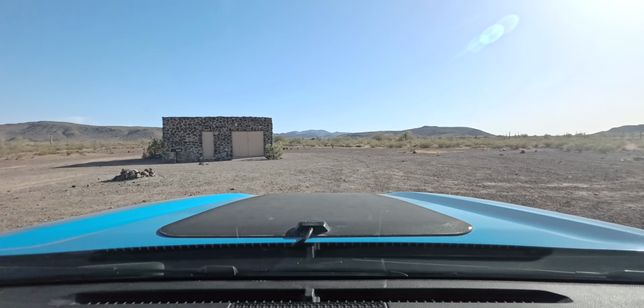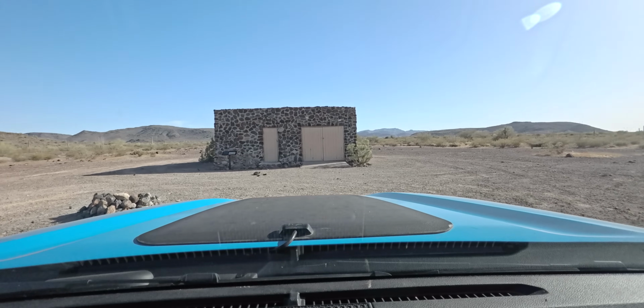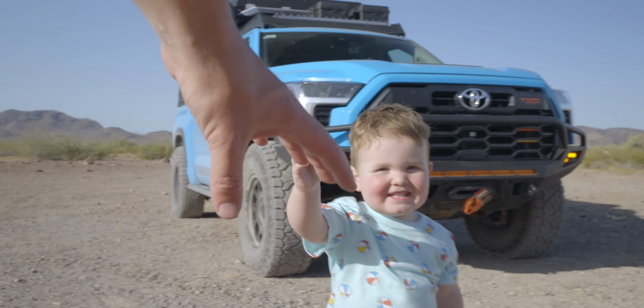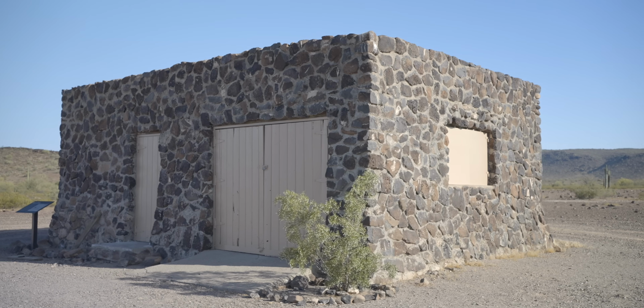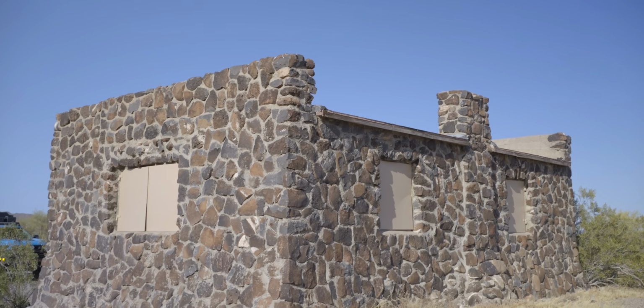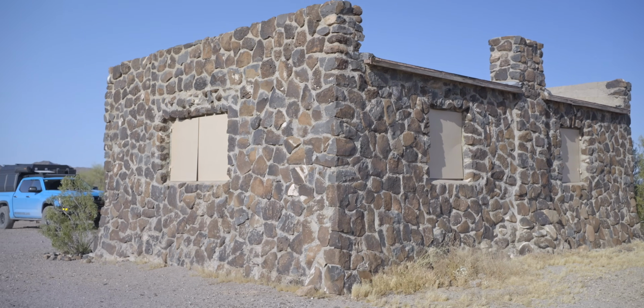We've just come up to a random spot on the map that says cabin. There's not a whole lot of information about this cabin, but apparently you can stay in it on a first come, first served basis. I don't see how you get in. I also don't see it being popular. Looks like it's all shut up. Maybe it's fully booked for tonight.